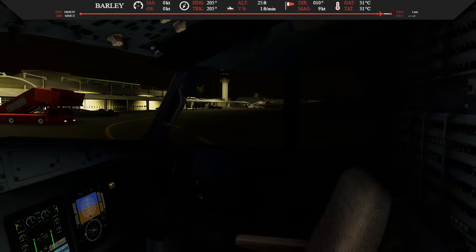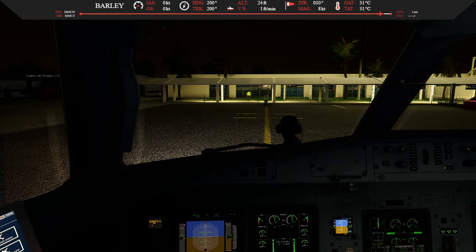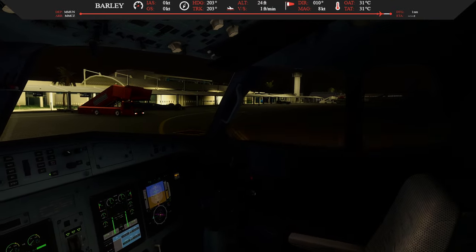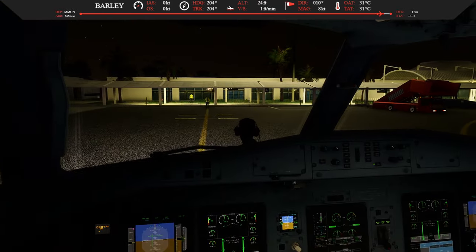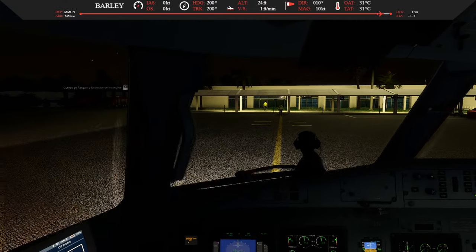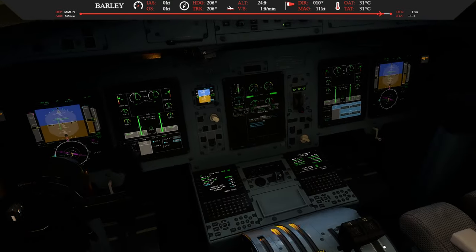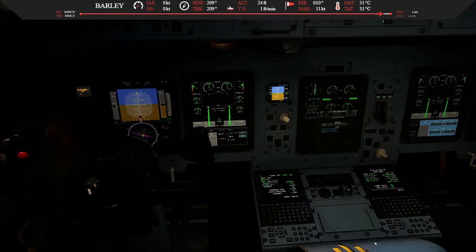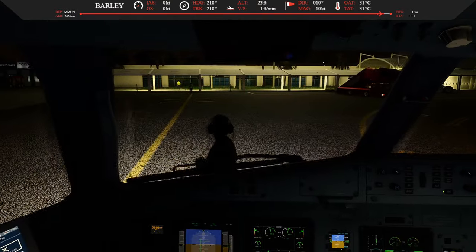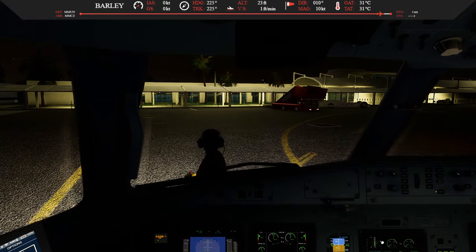I'm gonna spot the taxiway. Nobody next to us. Push back left. Push back left. Requesting left pushback. We can take care of that. Here's good to go. Straightened up in my seat. Got work to do.